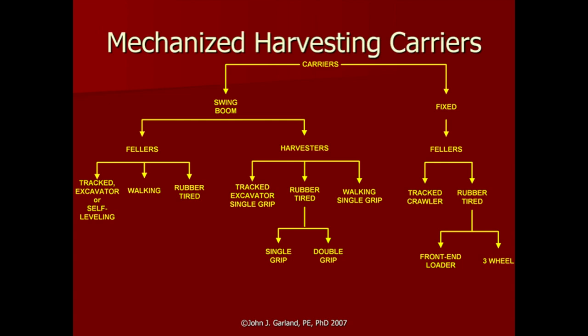If we have the swing boom, again, we break a distinction down between those that are just felling the tree and dumping it for later handling. And there we have a tracked excavator type and the walking machine. Some of you saw the walking machine in this little vignette that I had in the thing. I'll show you a little more if you're so inclined. And we have rubber tired machines that have booms that can reach. If we're going to do harvesting activities, the same general categories apply.